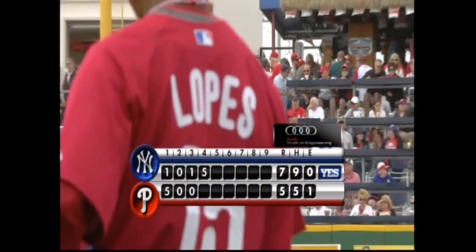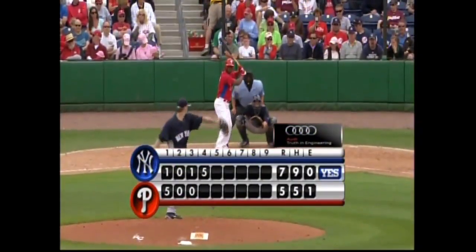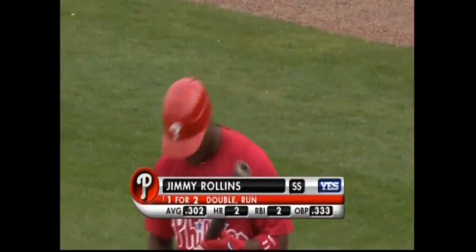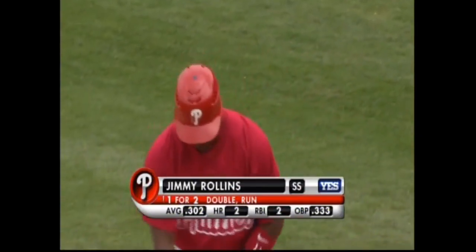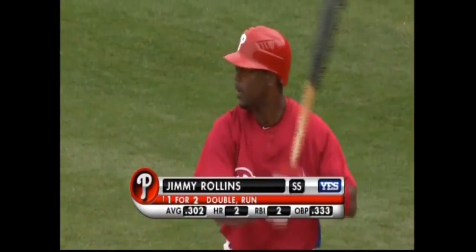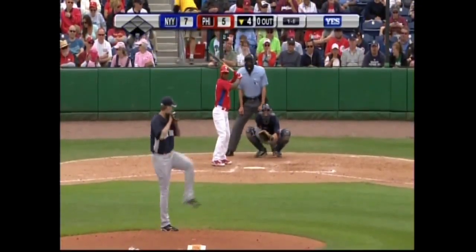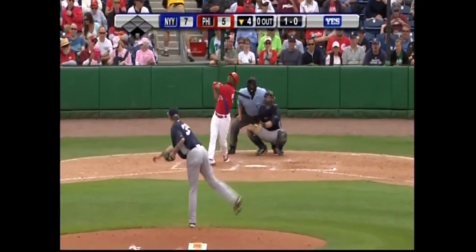It is 7-5 Yankees thanks to the strength of a 5-run top of the 4th inning, powered by Mark Teixeira and his 2-run home run. 4 extra base hits in that inning. The Yankees were solid right out of the gate. 3 base hits in a row, and they were in business. There's Jimmy Rollins with a run scored. That's what he's supposed to do atop the Philly lineup.